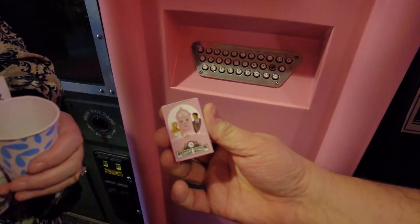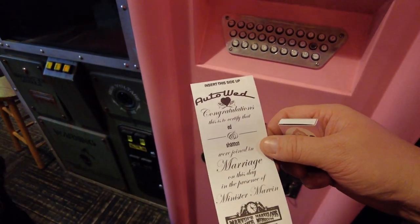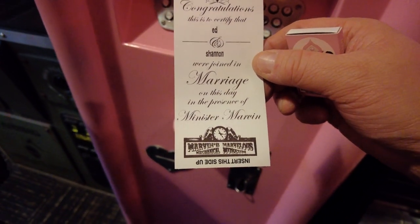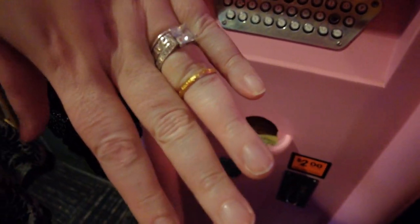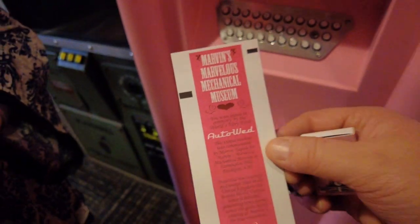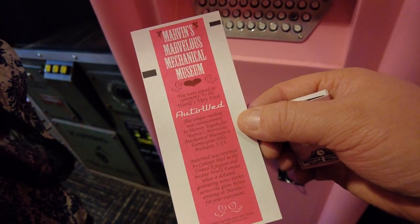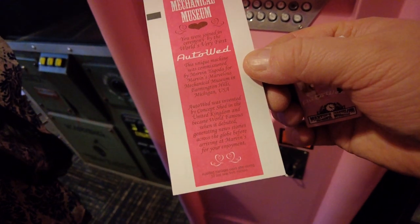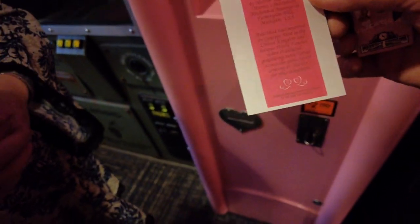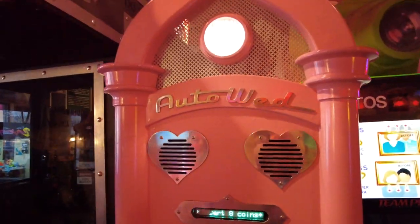All right, we got our rings and we got our marriage certificate. And it says, this is to certify that we are joined in marriage on this day in the presence of Minister Marvin. There's my wife's ring and here's mine. And let's take a look at the back. It says you were joined in ceremony by the world's very first auto wed. Oh, unfortunately this marriage is only valid while we are here at Marvin's Marvelous Mechanical Museum. But that's fun. That is definitely fun.